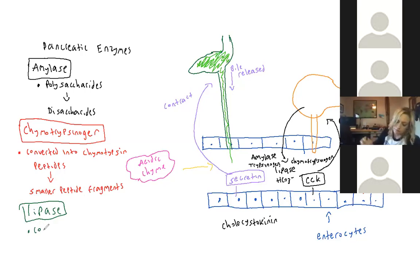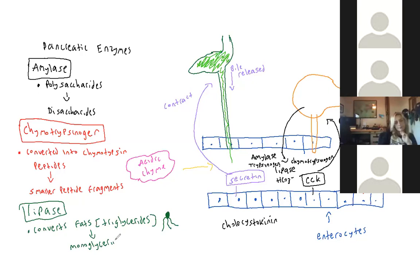So what it does is it converts fats, which really is a triglyceride. It converts triglycerides, which what a triglyceride is we'll talk about more when we get to metabolism, but it is a glycerol head. So it's kind of like a phospholipid with a third tail. So it's a glycerol head with three fatty acid tails. So it converts fats into what we call monoglycerides, which is exactly what it sounds like. One glycerol head with one tail, and also free fatty acids.